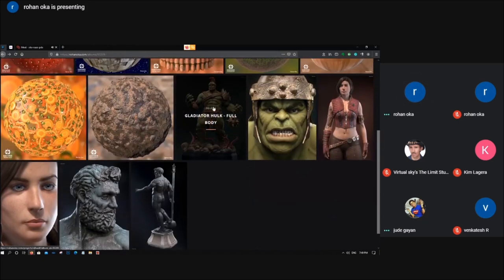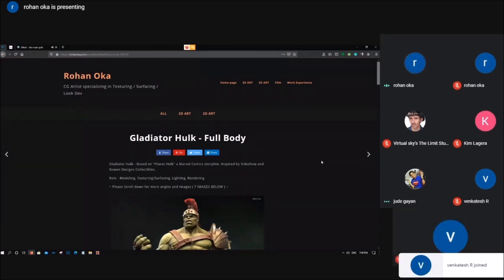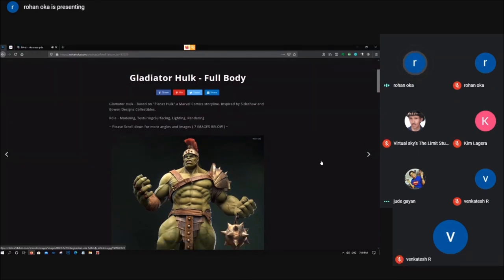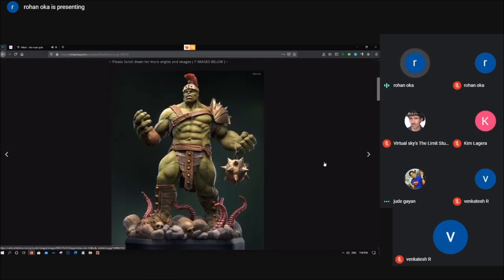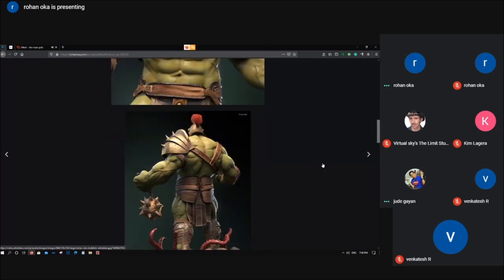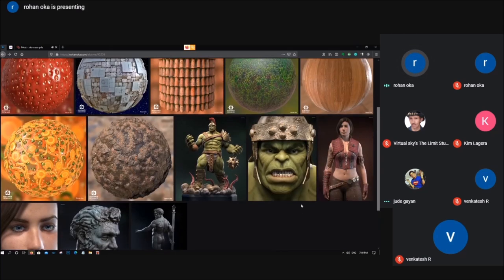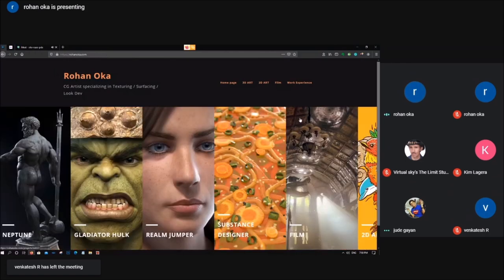Then I have this Gladiator Hulk, which I'll be speaking about in detail. This was inspired by the Sideshow collectibles and Bowen designs. It was modeled in Maya and ZBrush, and textured in Mari. Other than that, I could show you some of my studio work.